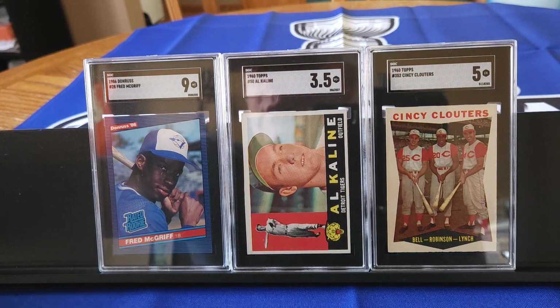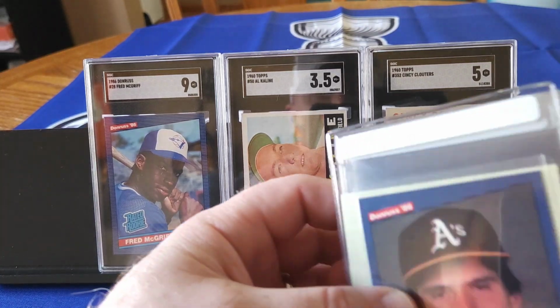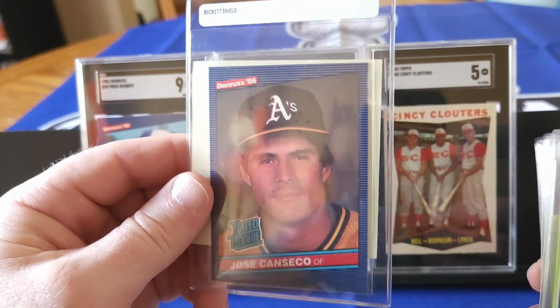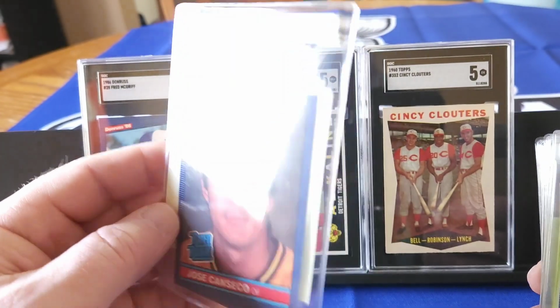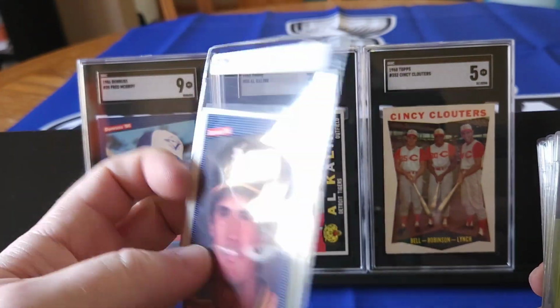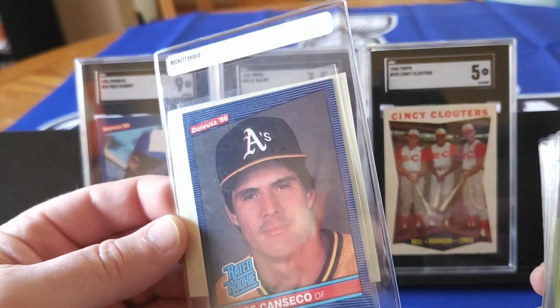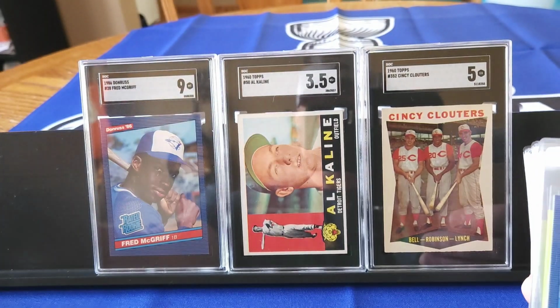So I'll show you the cards that I'm thinking about sending in this month. You can let me know in the comments if I should send these cards in, or if I should buy some more cards for the 60 set. So this Canseco came out of the same box. I have it pre-graded as an 8.5 or a 9. I'm hoping for a 9 on it. It's got pretty good centering. There's just a little bit of chipping around the edges. So let me know what you think about that one.